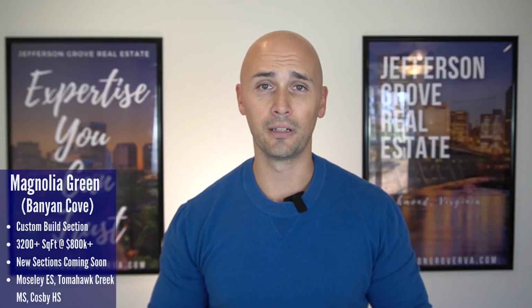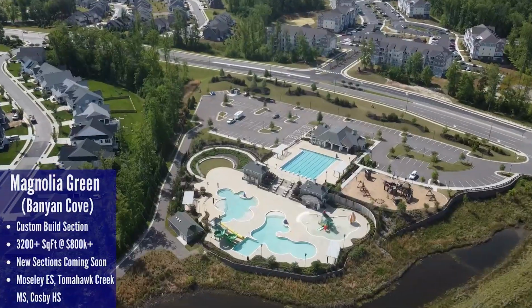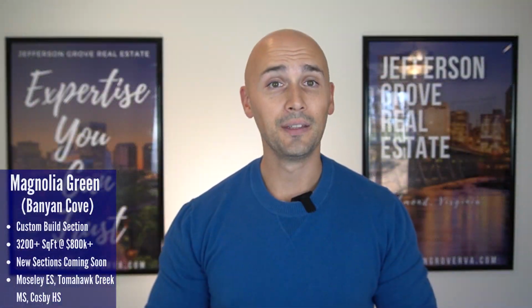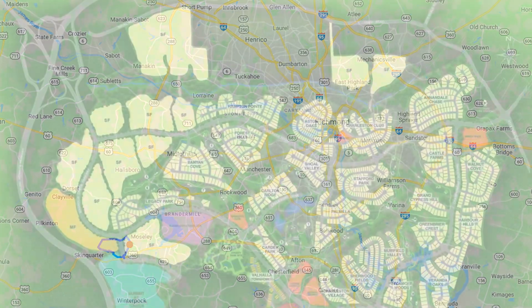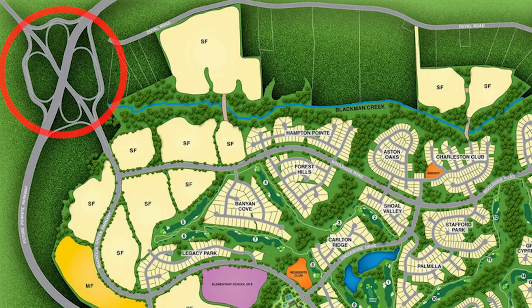The benefits of this area include a beautiful golf course setting, gorgeous custom homes, and the awesome HOA amenities offered in Magnolia Green. Seriously, I think they give Halsley's amenities a run for its money. The downside is the location, as Magnolia Green is definitely the furthest neighborhood away from Richmond proper, but there is a future highway extension planned to connect to the end of the neighborhood, which will definitely help with commuting.